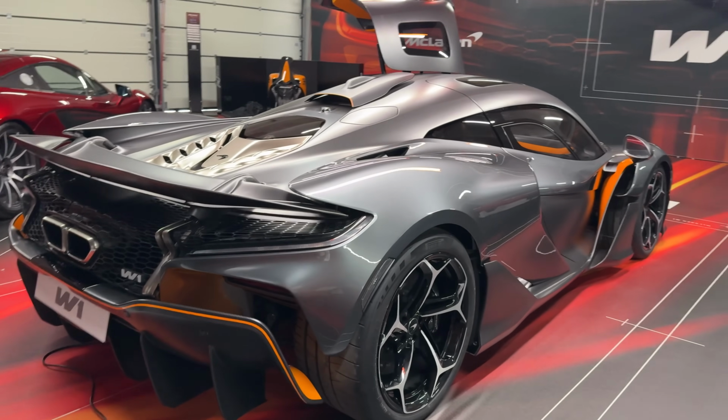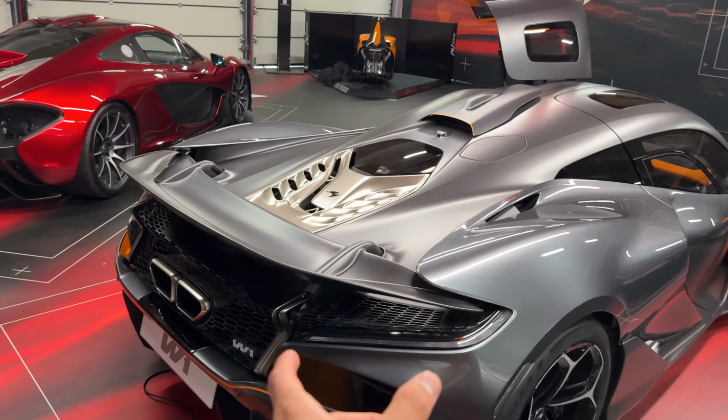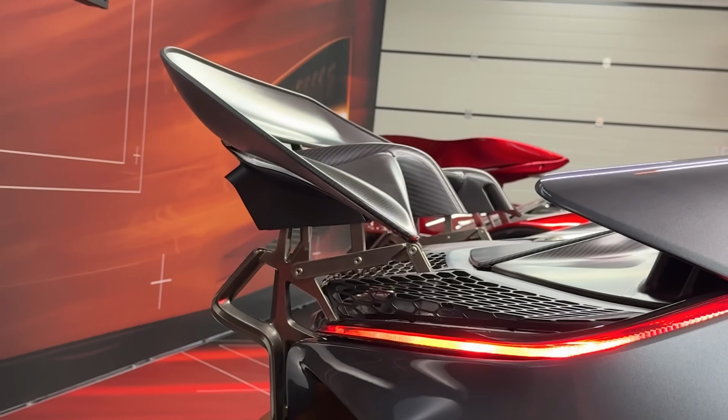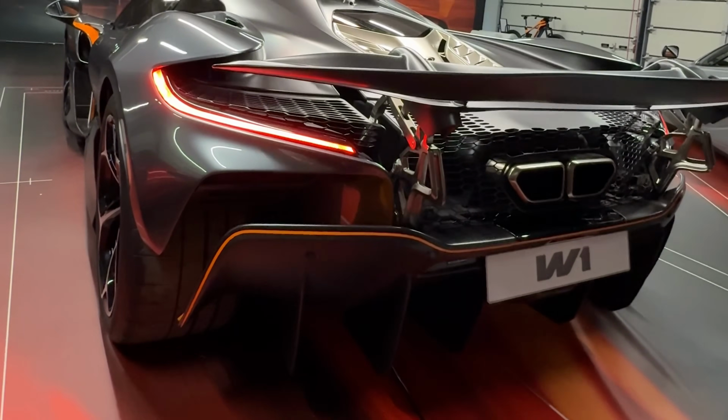So that's how the W1 looks from the back, and something quite interesting is the way the rear spoiler moves all the way out. It's an active aero spoiler, and with the touch of a button you will see the spoiler being lifted out. The entire diffuser and the body of the car is quite impressive, the way they designed it.